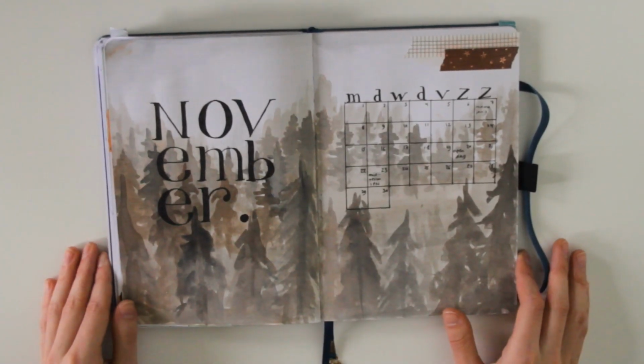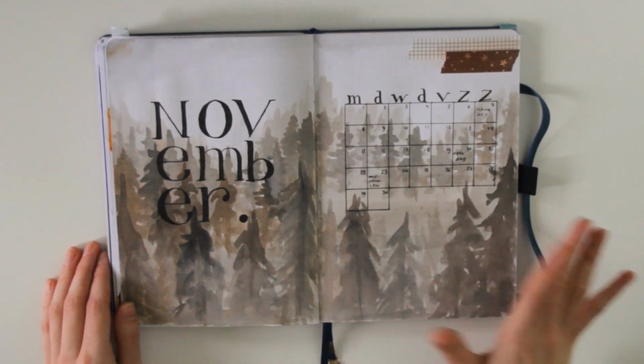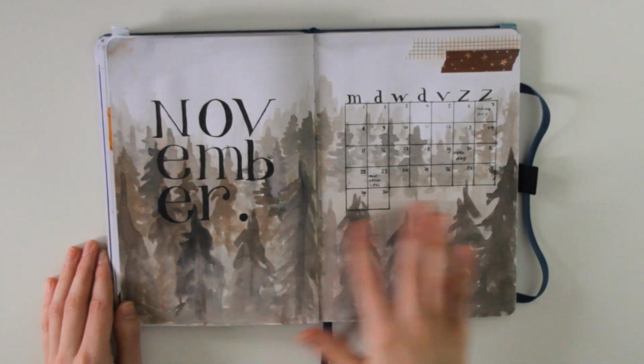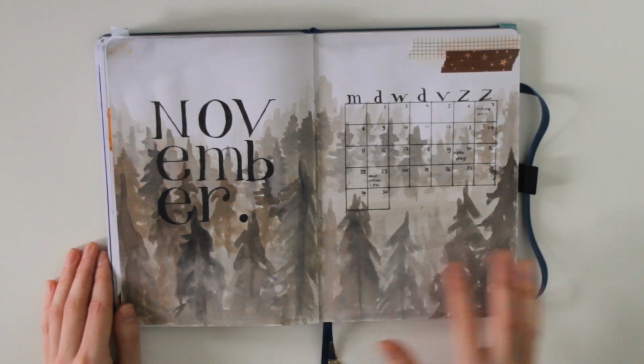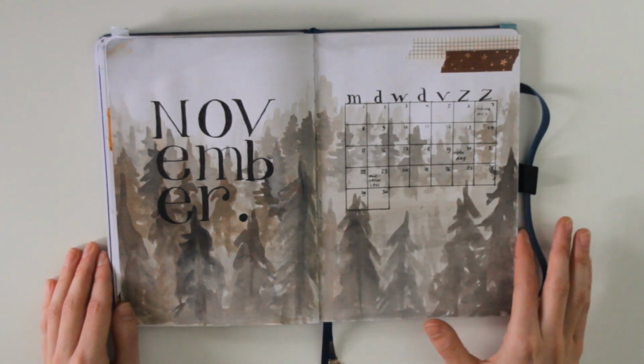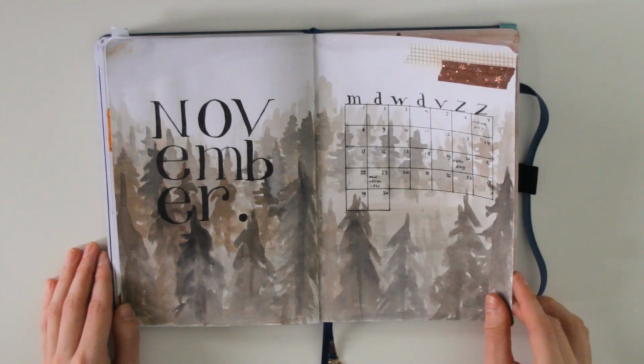And this is November, and I also really love November. I made this very moody, misty forest theme, and I love the colors that I used. The colors are quite similar to my February setup. I don't know, I just really like these more boring colors.